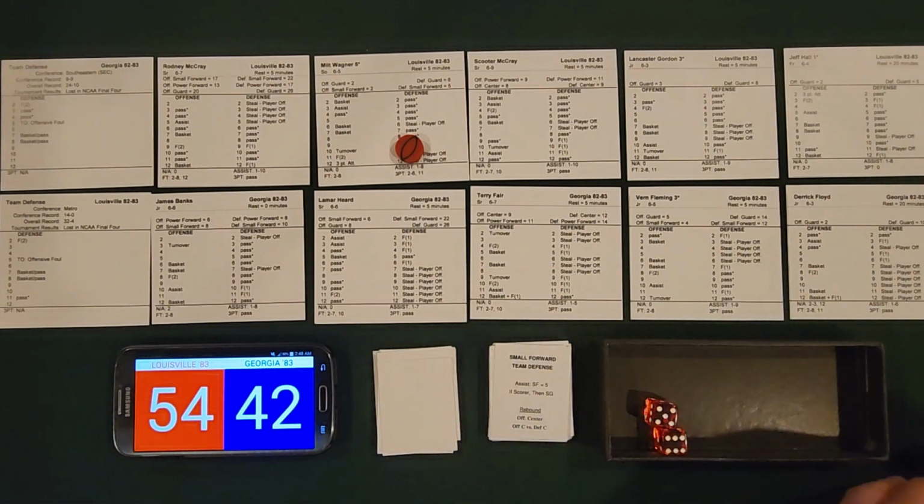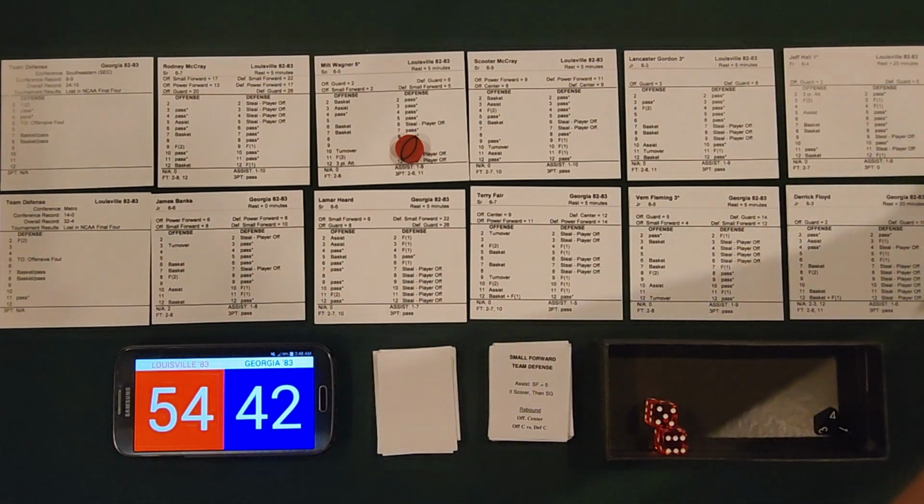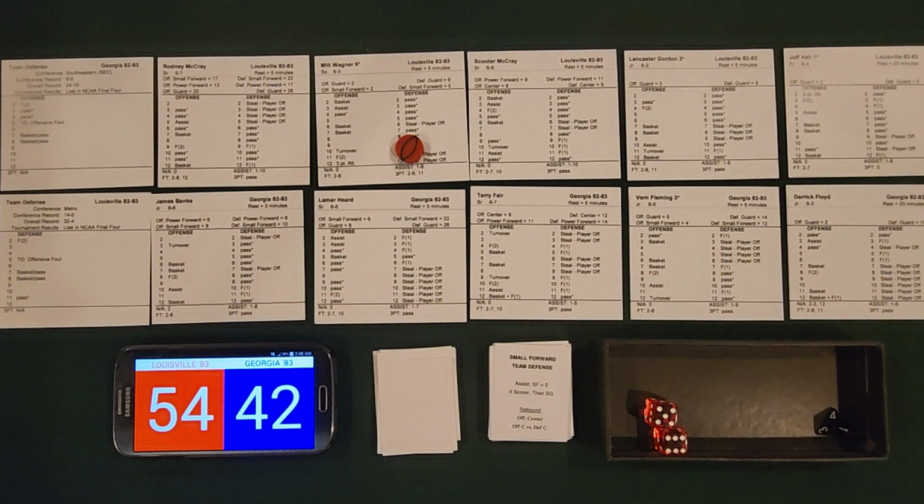Basket goes to 1. Rodney McCray. Nice pass by Scooter. Scooter has just 6 points. He has 3 assists and 5 boards, but Rodney McCray, 19 points, 17 boards. He hit 3 or 4 free throws, 8 of 11 from the floor. So he hasn't done anything truly that wrong today. So here we go.